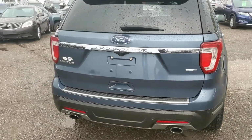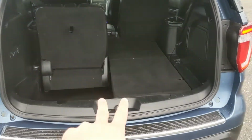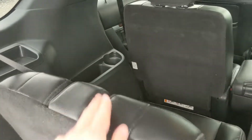But let's take a look inside. And first, looking at the back, we have a nice power liftgate that opens up and out of the way for you, revealing your cargo area slash third row area, because you do have seating for 6 in total in this vehicle with their own cup holders and everything back here.